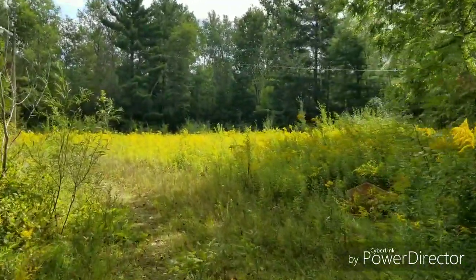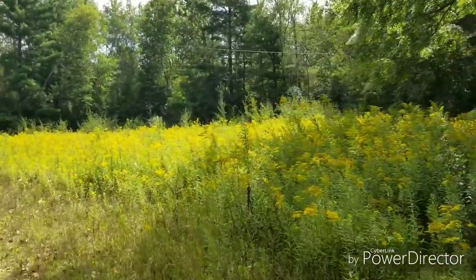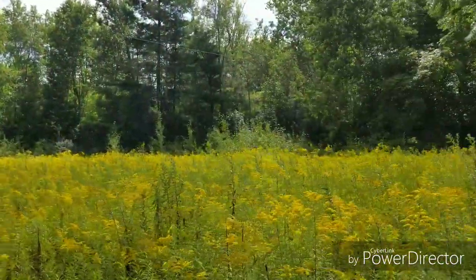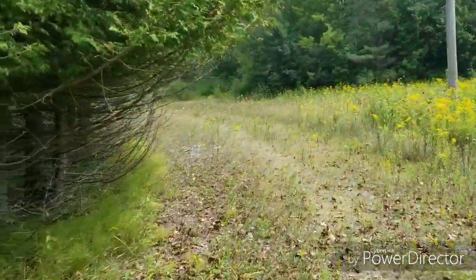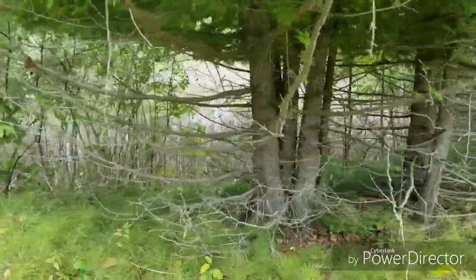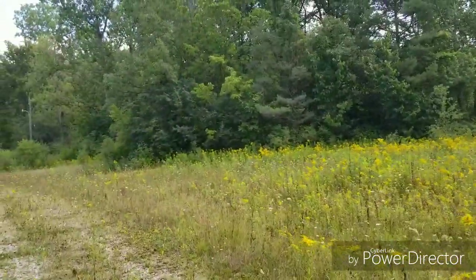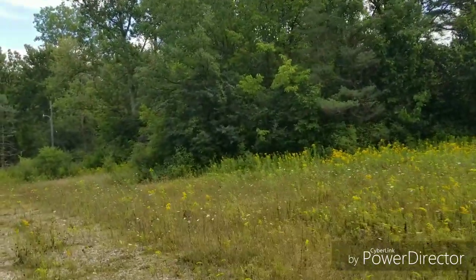Don't think this place is haunted. I think this place has just got a story to it. It's from the 50s, so pretty old. Pretty awesome. And as you can see, there's a little swimming hole that was there. I don't know if we're gonna see much though, because I was already here once and it wasn't great.